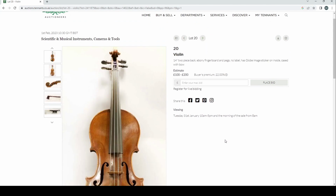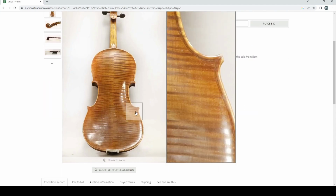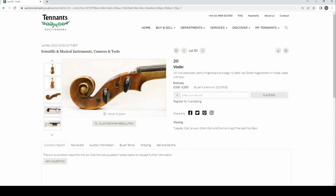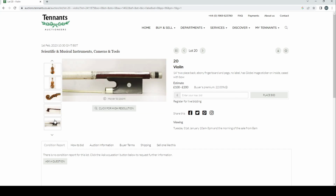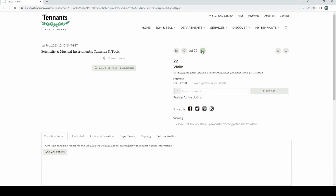More violins. Globe sticker on the inside. I think that's, is that a Maidstone thing? I can't quite remember. 100 to 200 in any case. Looks like a trade violin, but not too crazy. The violin looks like just tradey violins, and a second violin there.